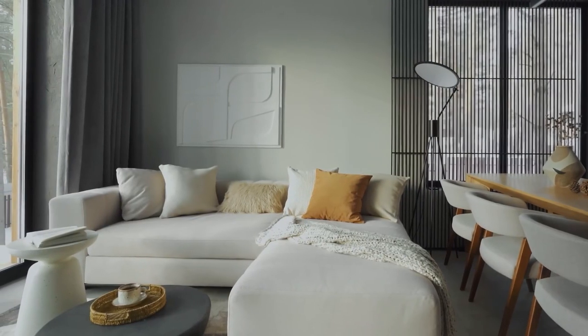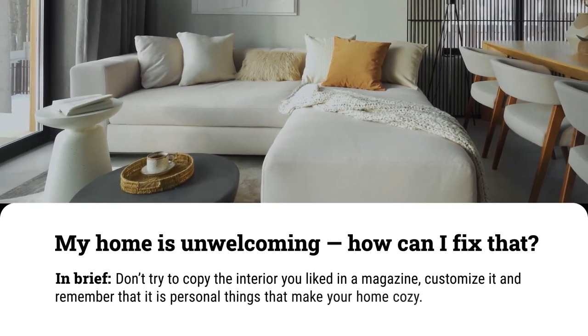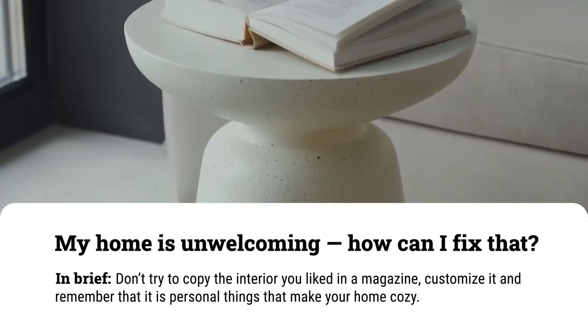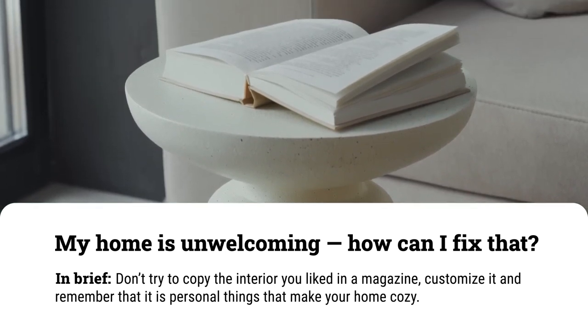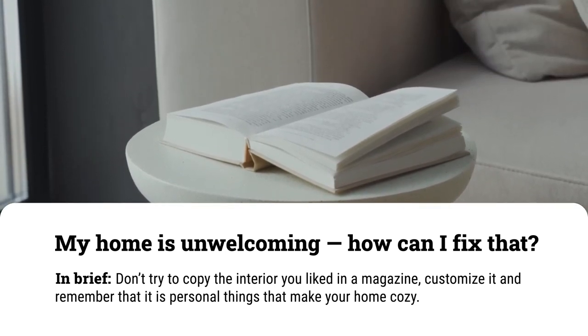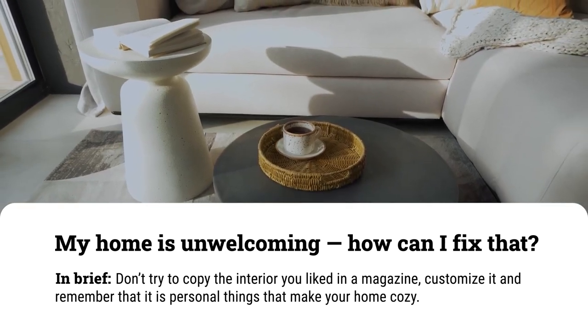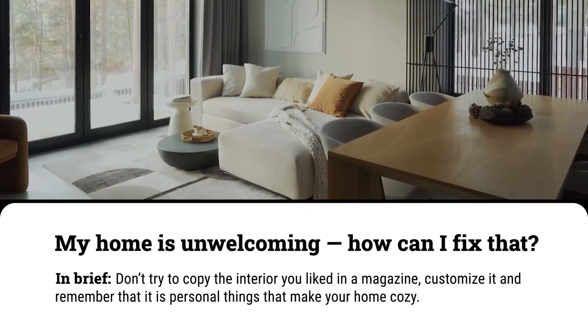My home is unwelcoming. How can I fix that? In brief, don't try to copy the interior you liked in a magazine. Customize it and remember that it is personal things that make your home cozy. See more in the video.